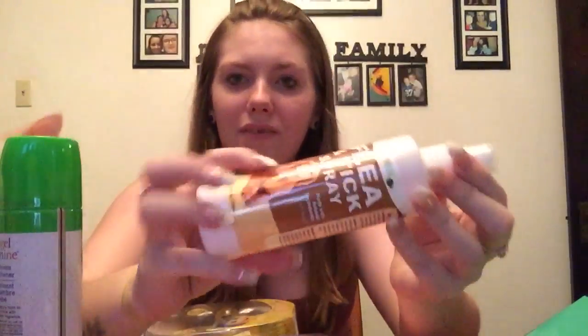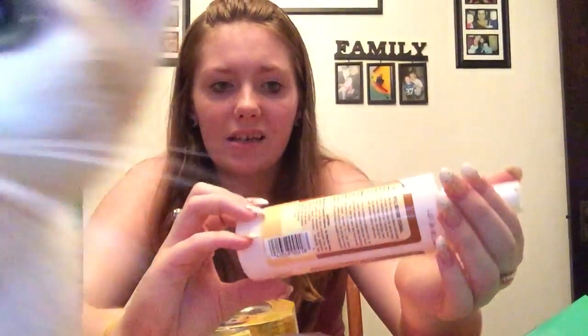Then I picked up this flea and tick spray by Nature's Best. I don't know if this actually works, but Isa does get fleas, and I'm pretty sure that she's allergic because she breaks out. And it's bad tick season, apparently. Everybody is having ticks and everybody's getting Lyme disease.